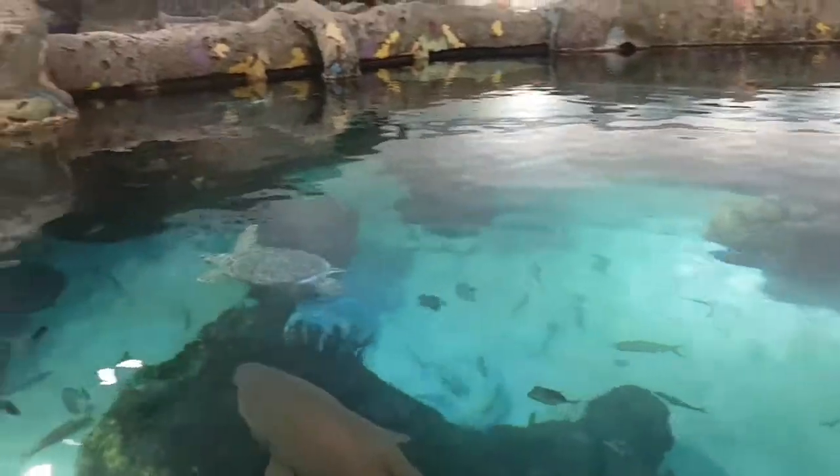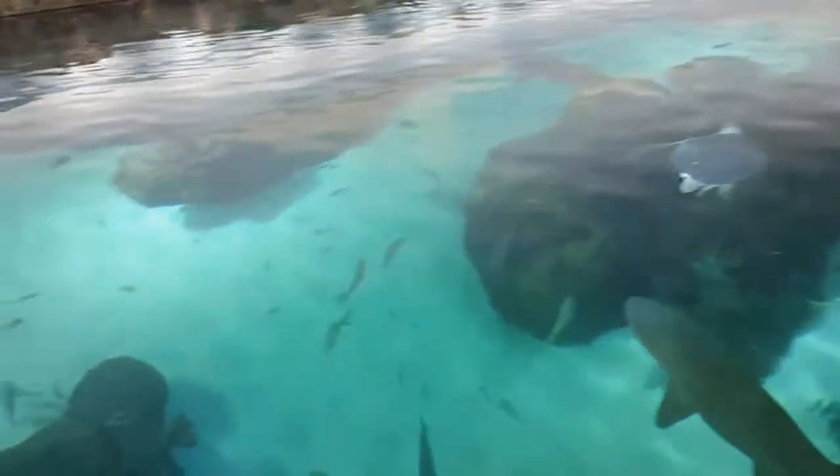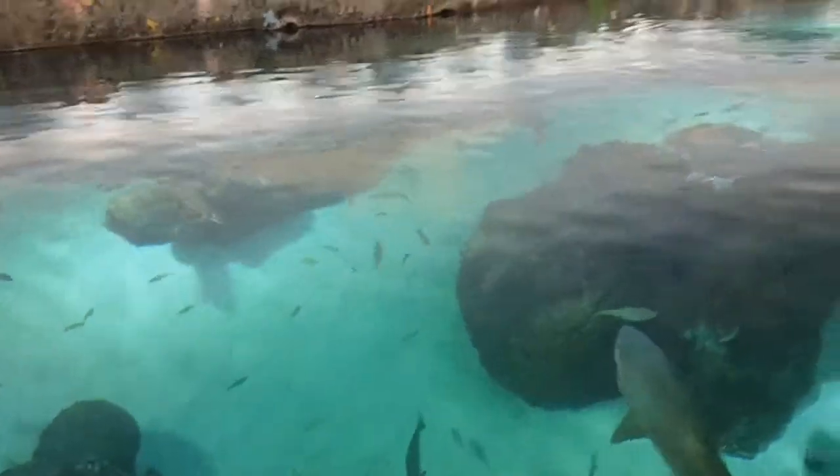Turtles in the ocean. They can't literally walk on the ocean. It's so cool. They have multiple turtles.